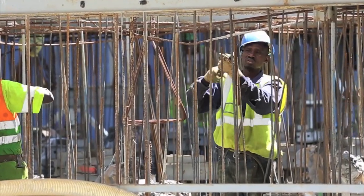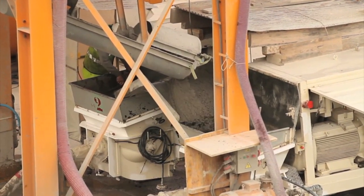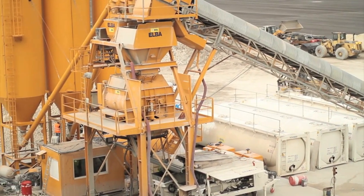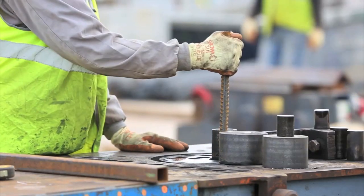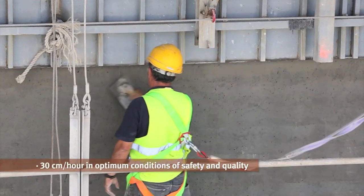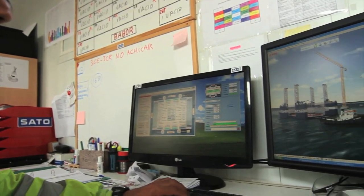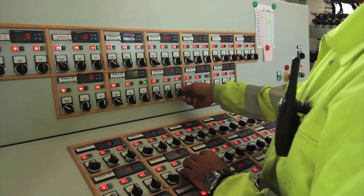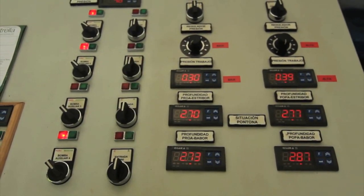The speed of spreading concrete depends on the speed at which the concrete hardens, the amount supplied, and the size of the installations and ancillary equipment. The SATO Levante floating dock can reach a concrete sliding speed of over 30 centimeters per hour in optimum conditions of safety and quality. During the process, the stability of the dock and caisson as a whole is controlled by means of ballasting the dock tanks and the caisson cells.